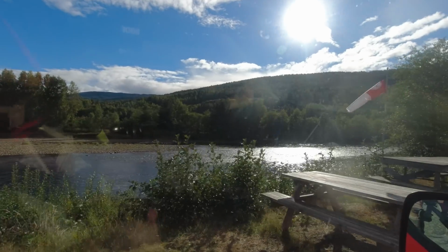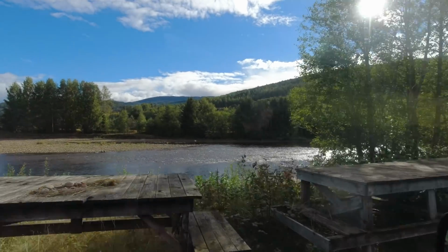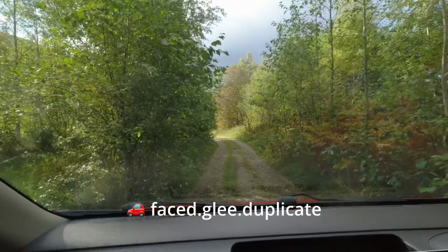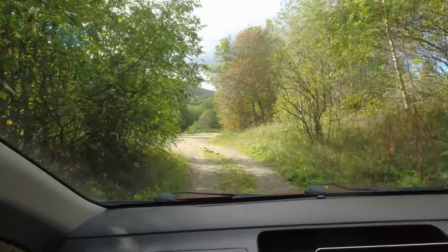These tables is where they used to work on the models. Maybe it hasn't been used for a while. It's been mowed recently. So we get horses up here then, don't we? Yeah. Is this it? Yeah.